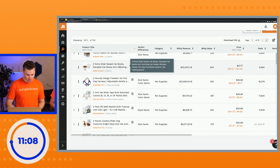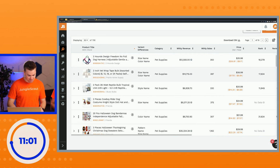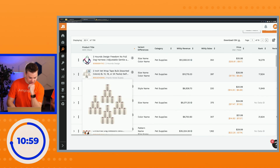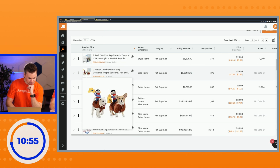these are wide cat bowls and raised for vomiting. So to avoid vomiting, I imagine they do vomit for some reason, and a taller bowl helps them with that. Could be interesting to look into. Vet wrap. These are no-pull harnesses. Imagine those are pretty popular.